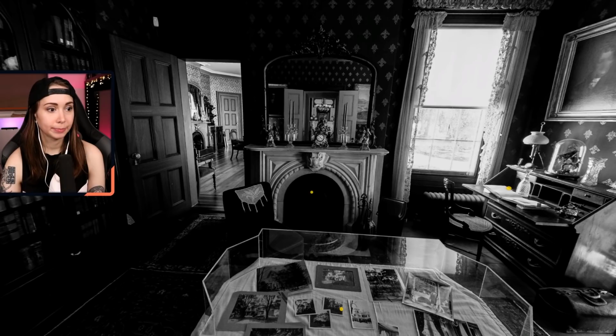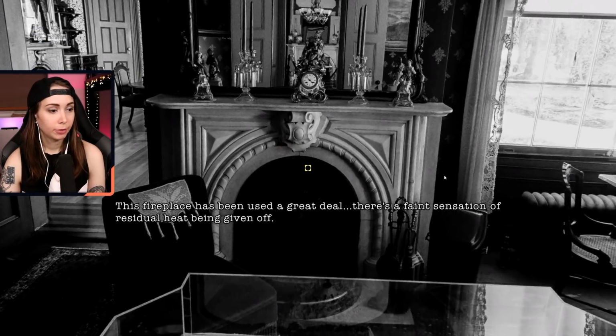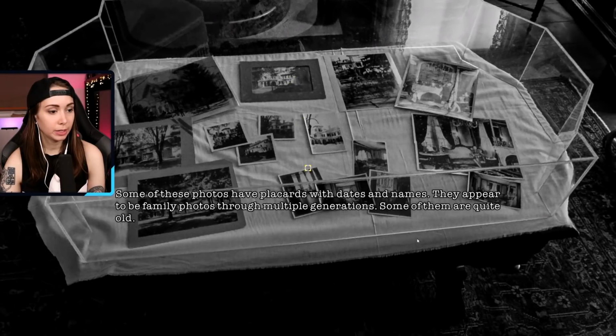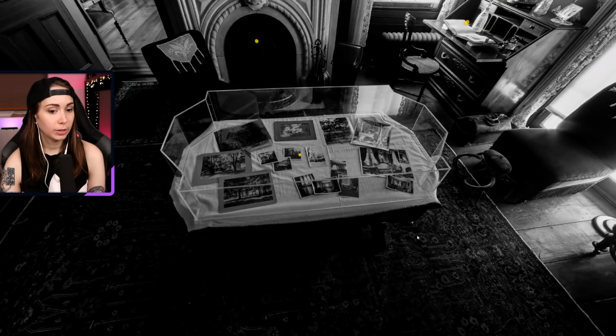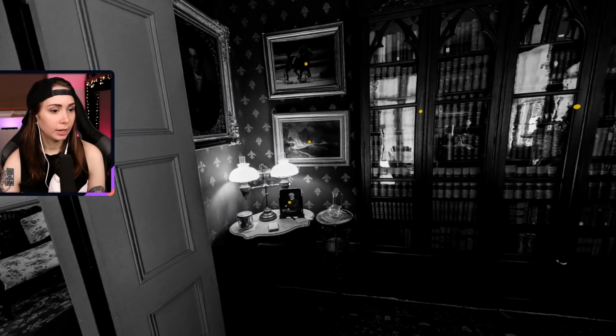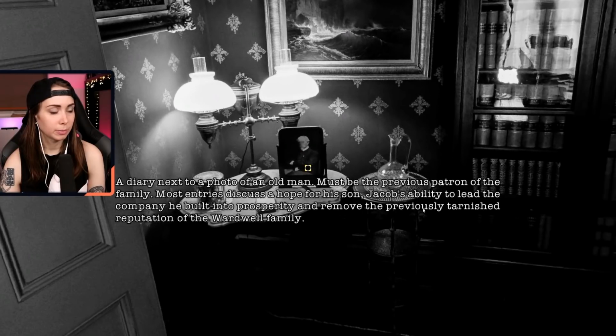Let's see what's here. Fireplace has been used a great deal. There's a faint sensation of residual heat being given off. Some of these photographs have placards with dates and names. They appear to be family photos through multiple generations. Some of them are quite old. This must be like an active museum or something, right?